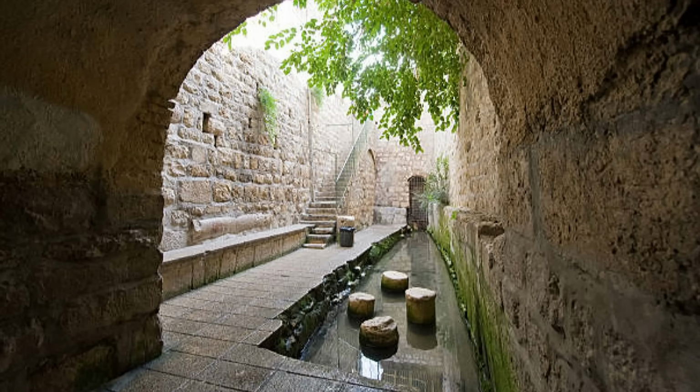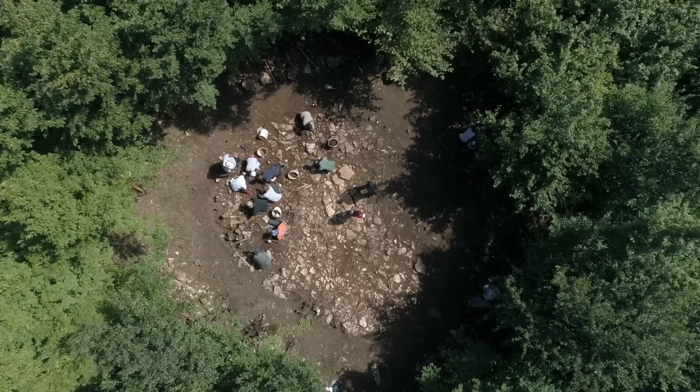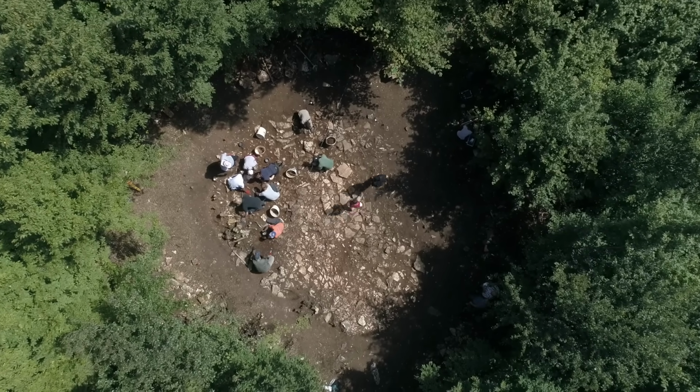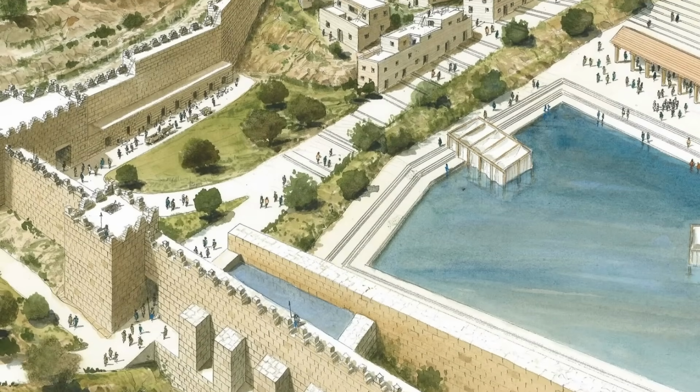Well, that changed in 2004, when city workers in Jerusalem were doing some basic repairs on a busted sewage pipe. And while digging, they hit stone steps, and not just a few. What they'd stumbled onto was the edge of this large ancient pool, complete with wide stone staircases leading down into the water. Archaeologists swarmed the site and confirmed it. This wasn't just any old reservoir. This was the pool of Siloam, exactly where the gospel said it would be.